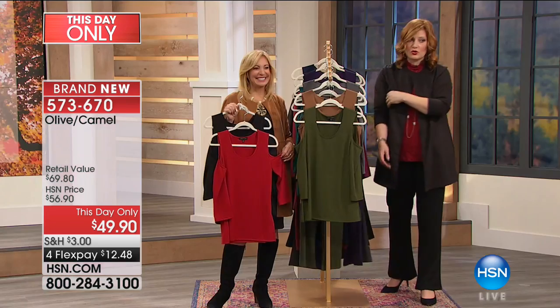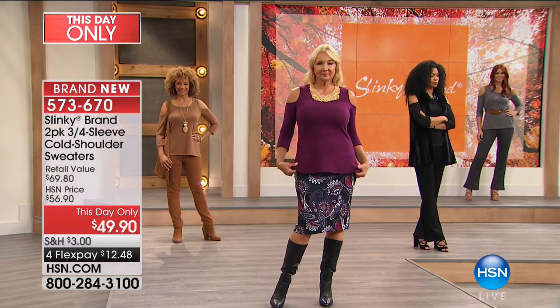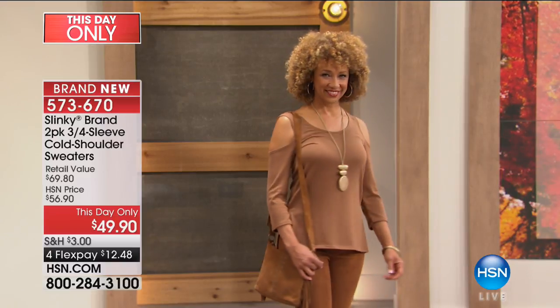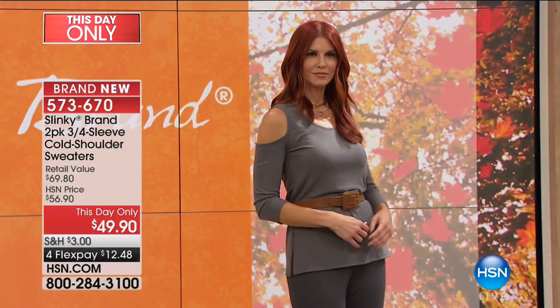But Jackie, let's talk about the cold shoulder top, because it's not going anywhere, is it? We love our cold shoulder, but I've never done it in a sweater. We were originally going to do it as a single, and then my buyer said, Jackie, can you do better than that? Your customers love their two packs. And so we decided to introduce it as a buy one, get one. And that's what we did here today.